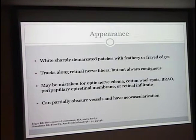And when you see it, the key to the diagnosis is the feathery or frayed edge. I think you'll notice that on a few examples that I'll show in a second. They, of course, are quite white, the myelin producing that. And they track along the nerve fibers, which makes sense, but they're not always contiguous with the disc itself. You can see them separated by a significant amount from the disc. When they are around the disc, it's very easy to mistake them for nerve edema, also cotton wool spots, and other things that you see that I don't, like retinal infiltrate and epiretinal membranes. They can obscure vessels either partially or entirely, and there can be neovascularization associated with them.